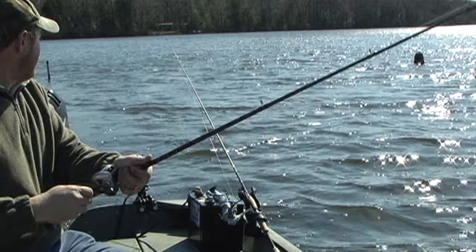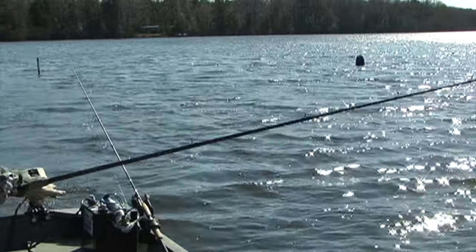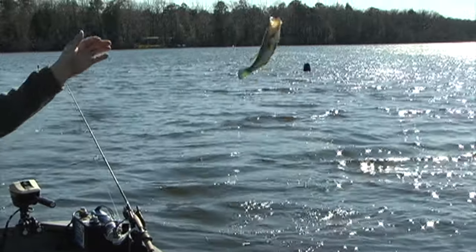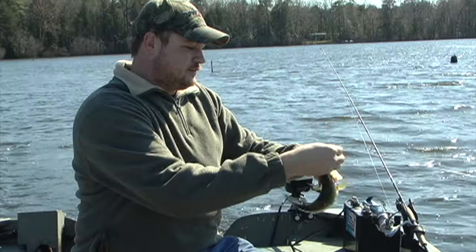Just hooked up again here on the crappie troll. This fish feels a little nicer. Not quite sure what it is yet. Get him in the boat here. It's a nice little bass. Not a bad sized bass, but not the average size we've been catching today. Take him off the hook here.